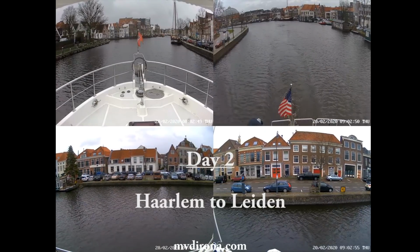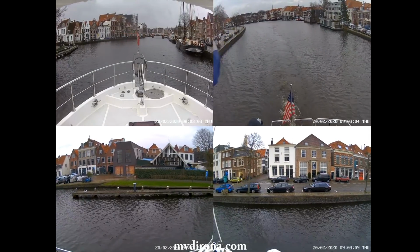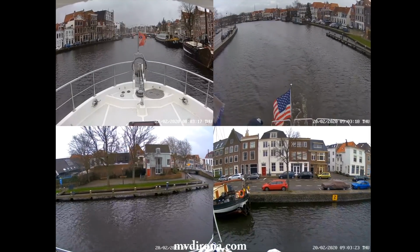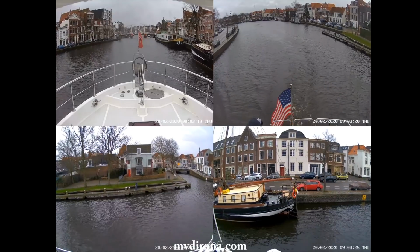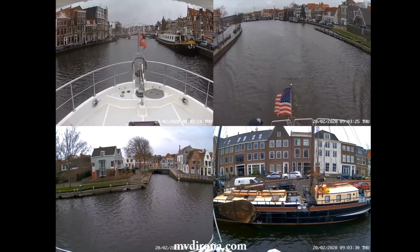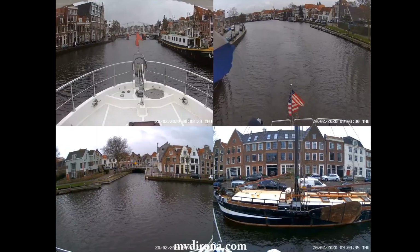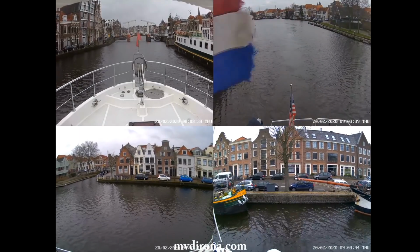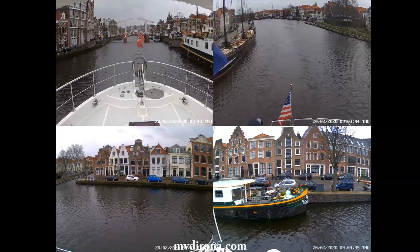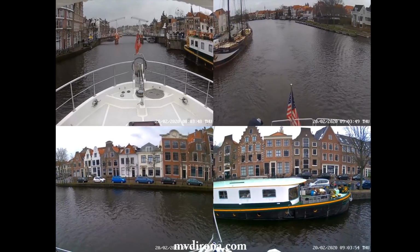On the second day of our trip from Amsterdam to Antwerp, we continued further south through the Netherlands canals to the city of Leiden. The Haarlem bridges open at 9 a.m. for recreational boats. In the summer, there is enough traffic that recreational boats must bunch up and travel in a convoy to avoid having the bridges open all the time. But the convoy doesn't run in the winter, so we can pass through whenever we want, except for restrictions during rush hour.